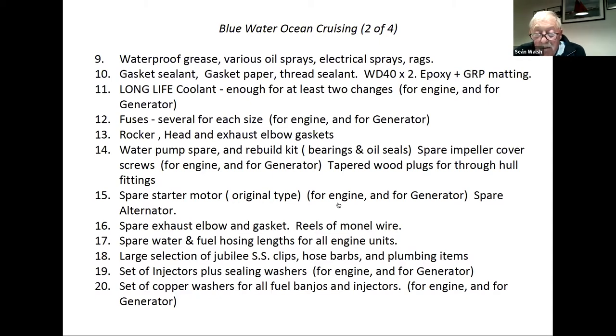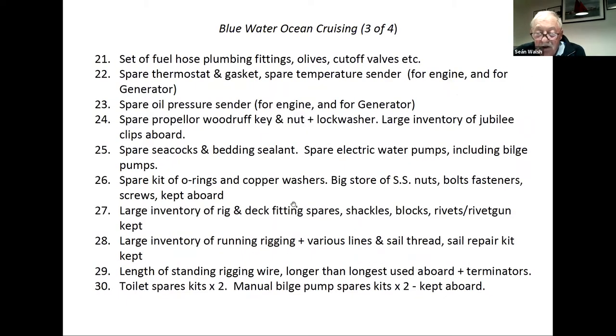Now, a proper engineering tool kit is essential, and the ability to use it properly. Things like battery drills, battery grinder, taps, dies, drill bits, all of that sort of tools, and all the tools you would need are critical.